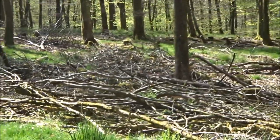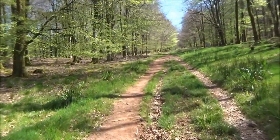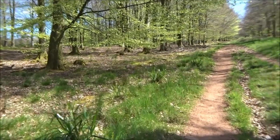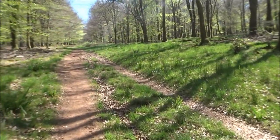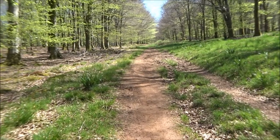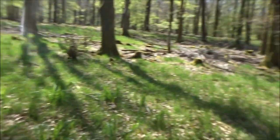Now, I saw that with the naked eye. I've always had very, very good long sight. I need glasses for reading and for the computer. You give me a long distance and I'm in there. I saw that board instantly. So I'm quite happy. I'm happy I'm doing this. I just can't believe I've missed this track.